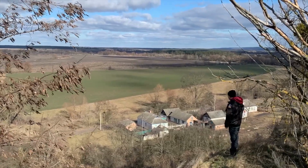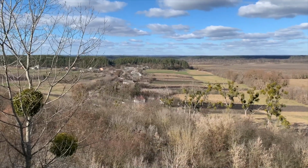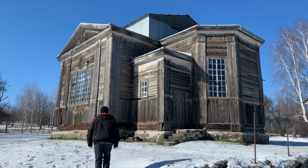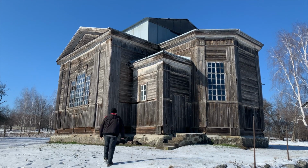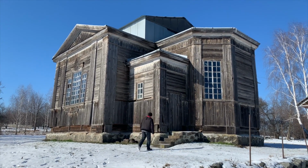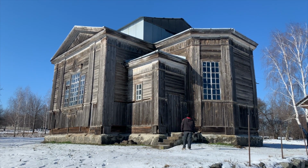We continue our journey. Ahead of us await amazing discoveries. This little church has been standing in the village of Koshmak since 1901. In 1929, the church was closed, its domes and bell tower were dismantled, and it was turned into a community center like many other churches across the country.